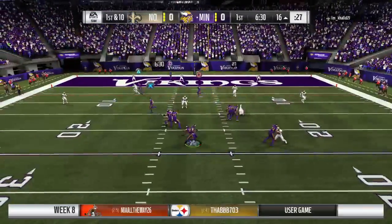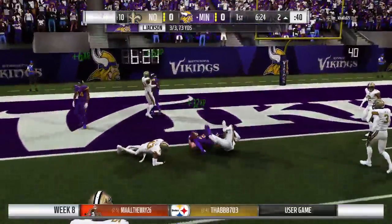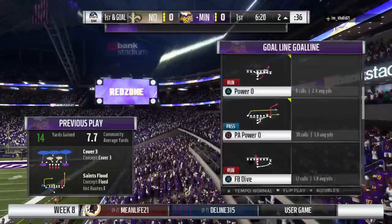Now can they continue to feed off that? Steps away to his left. Throw left side, on target to Thielen, and he'll be taken down at the 2-yard line. Back-to-back nice gains. That one for 14 yards and another first.